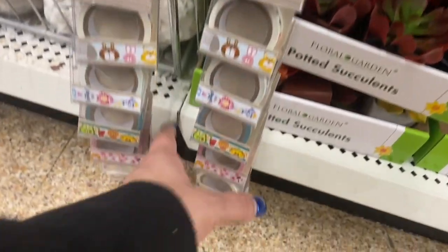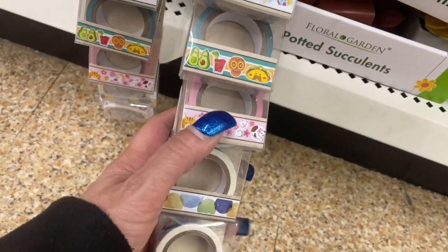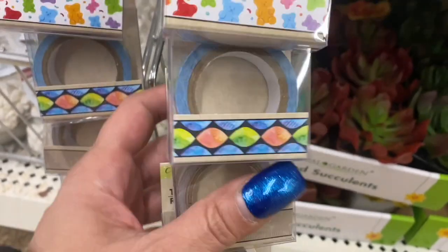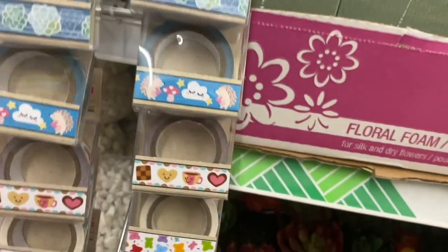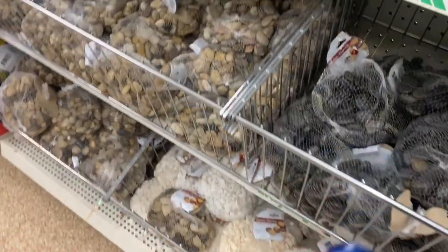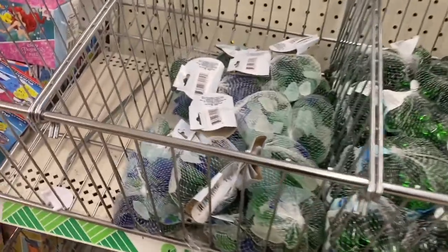Okay. And then look at these. I like these washi tapes. I think some of these are new, like this one, this avocado one over here with the string, the fish, the bunnies. And look, these are gummy bears. That's not new. They're so nice. Okay, so those washi tapes. Then we have these pebbles right here. The pebble stones, the black stones, the white stones. And then these are the glass beads and the sea beads.